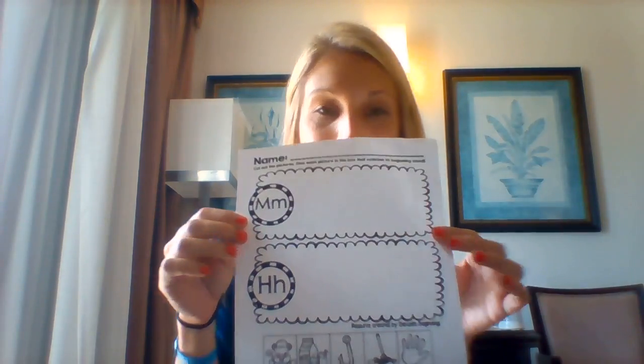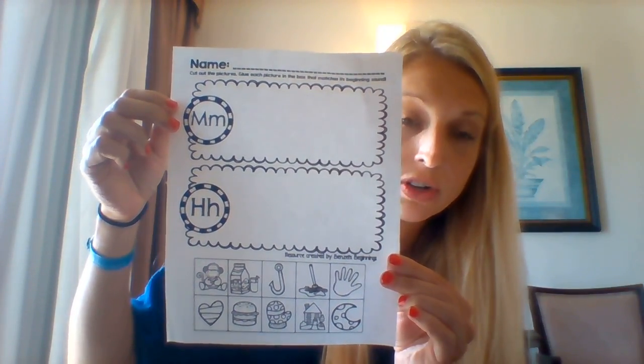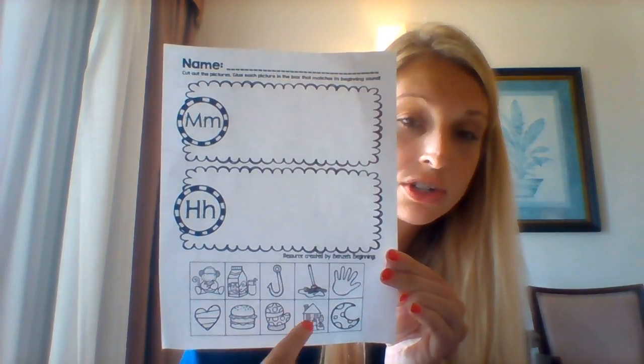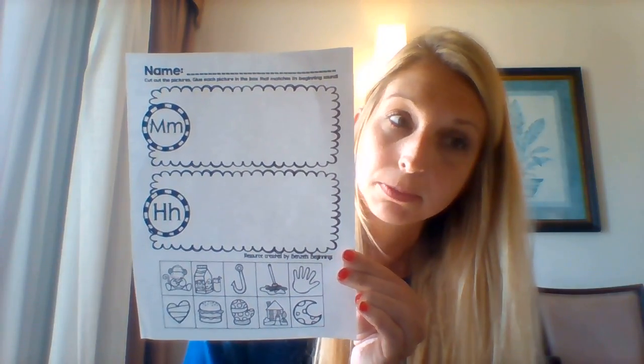Okay, and then this is when I would hand out this assessment, where the students would do it independently. They would cut out the pictures you can see here, and then they would need to glue them in either the M beginning sound or the H beginning sound.